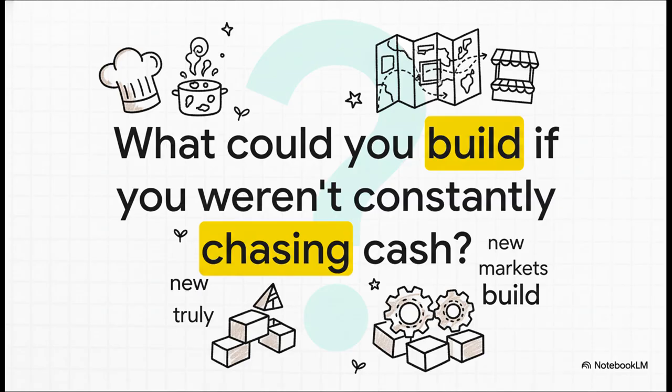And that really brings us to the last thought I want to leave you with today. Just imagine your day without that constant, nagging worry about cash flow. What new dishes could you create? What new markets could you expand into? What could you really, truly build if you weren't constantly just chasing cash?